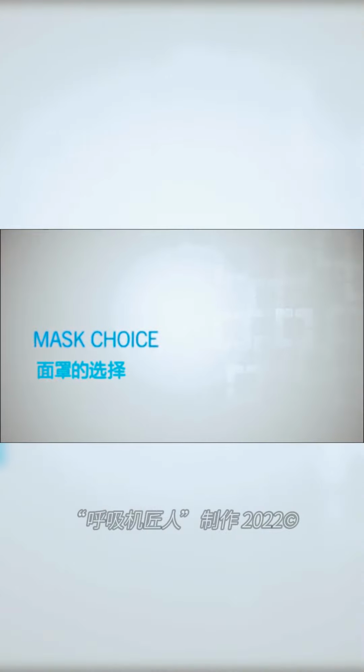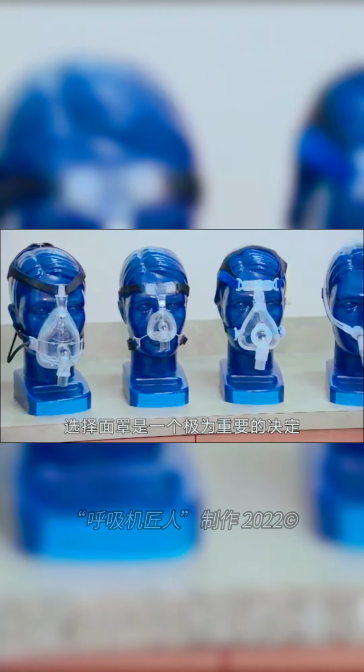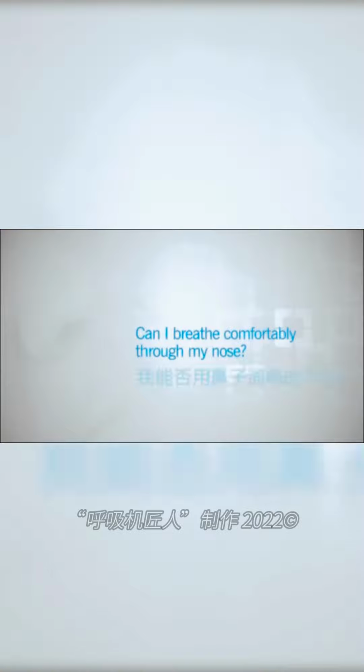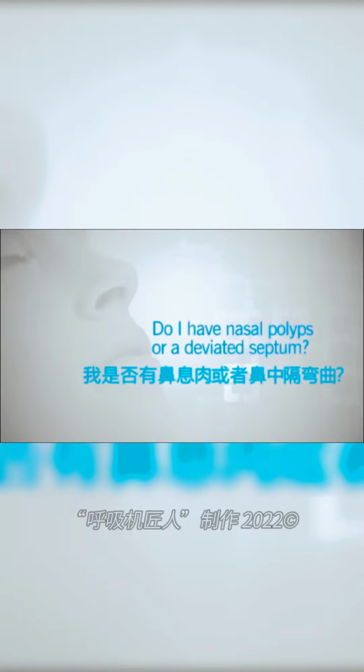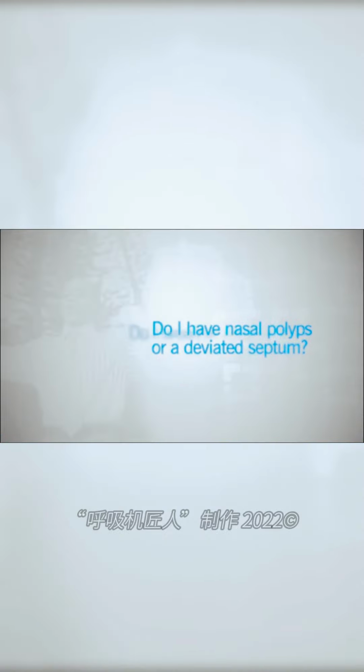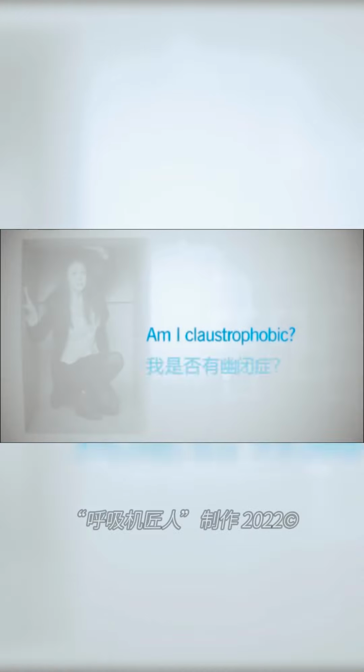There are several different types of PAP masks available. Choosing the mask is one of the most important decisions that you'll make. Begin by asking yourself a few questions. Can I breathe comfortably through my nose? Do I have frequent nasal congestion? Do I have nasal polyps or a deviated septum? Do I breathe more through my mouth or my nose? Am I claustrophobic? Do I prefer to read or watch TV when falling asleep?